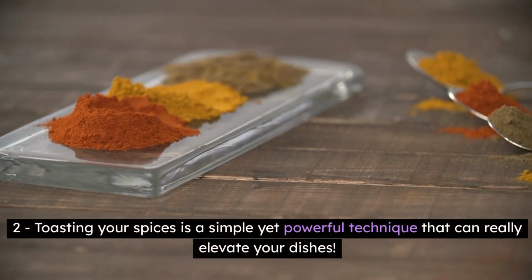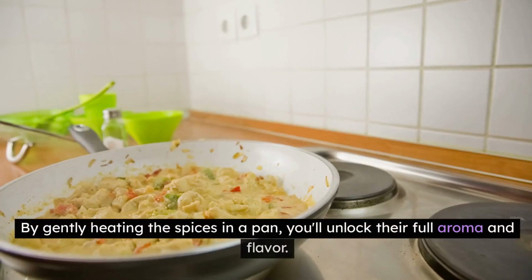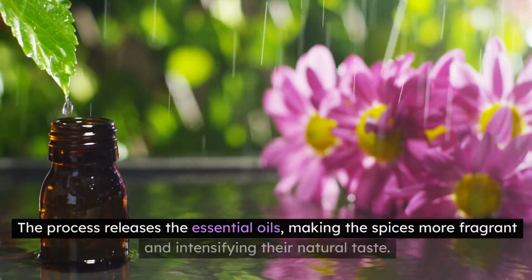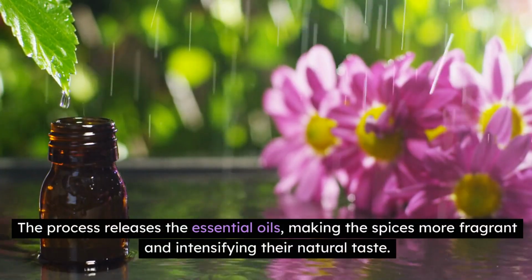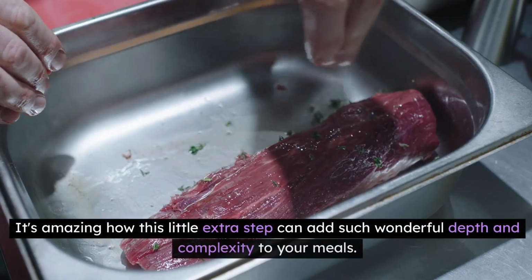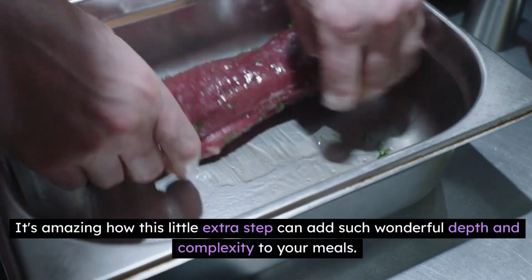2. Toasting your spices is a simple yet powerful technique that can really elevate your dishes. By gently heating the spices in a pan, you'll unlock their full aroma and flavor. The process releases the essential oils, making the spices more fragrant and intensifying their natural taste. It's amazing how this little extra step can add such wonderful depth and complexity to your meals.